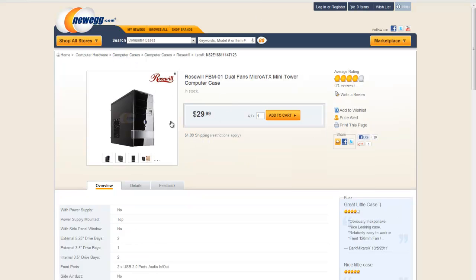The case I picked is just a Rosewill $30 case, mini tower. This is where it's gonna be really controversial with some people, that they want a really tiny case, while other people just don't care. To me, if you can keep it hidden away, it really doesn't matter about the size. I mean, obviously you don't want a full tower, but this is pretty good.